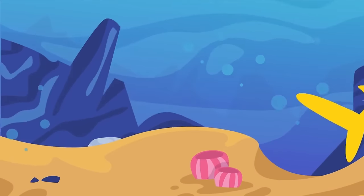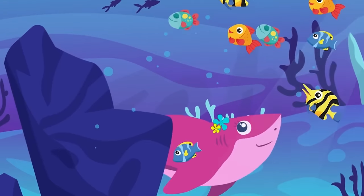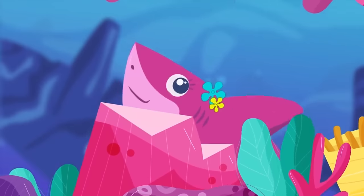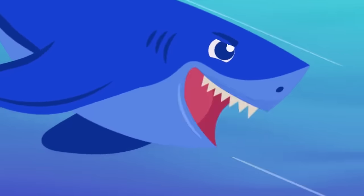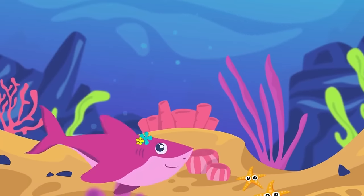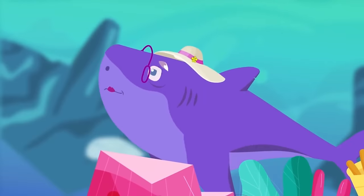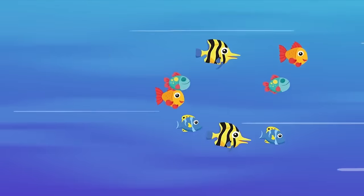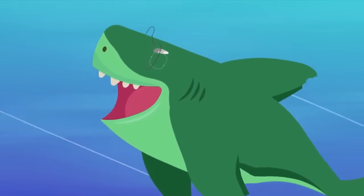Baby shark. Mama shark. Papa shark. Grandma shark. Grandpa shark.